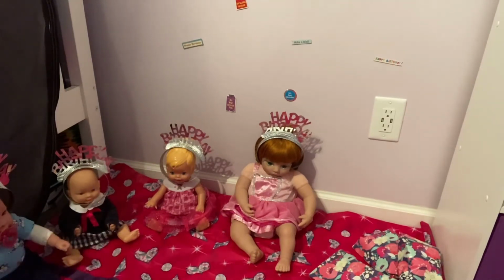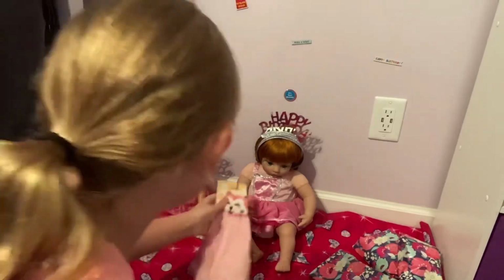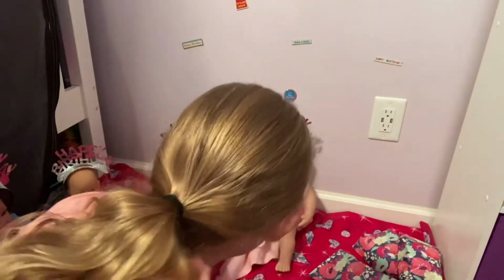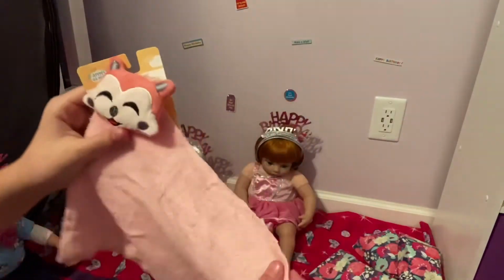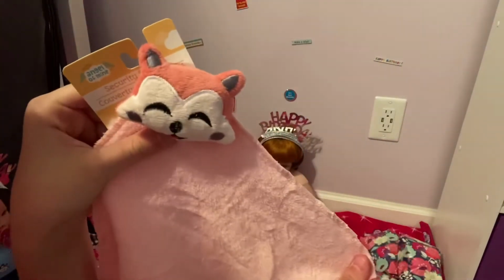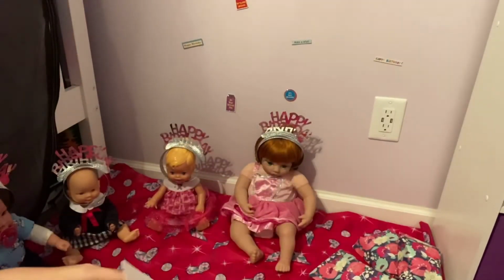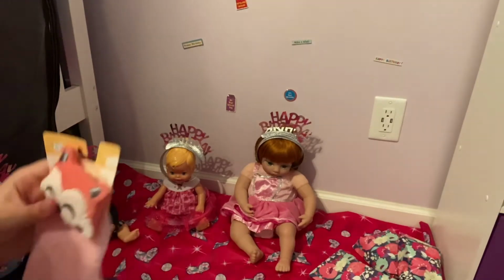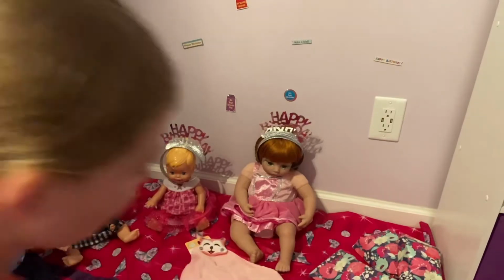Got to get her little toy. Look what she got, guys. It's so cute. You like it? Yeah. Show the camera. Look, she got a little teddy, a little blankie. That's so cute, sweetie. She got a little toy. Let's put that over here.